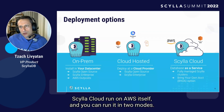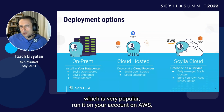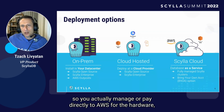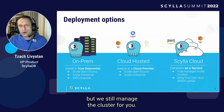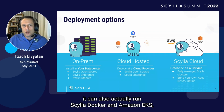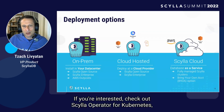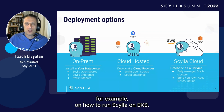Scylla Cloud runs on AWS itself, and you can run it in two modes. One mode is running Scylla Cloud on our account, and the second, which is very popular, running it on your account on AWS. So you actually manage or pay directly to AWS for the hardware, but we still manage the cluster for you. In addition to running VMs of Scylla on AWS, you can also run Scylla Docker on Amazon EKS, and that's a relatively new option from Scylla. If you're interested, check out Scylla Operator for Kubernetes, for example, on how to run Scylla on EKS.